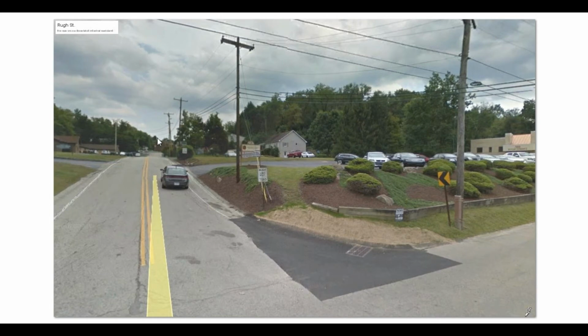This is Rue Street today. You'd never guess there was a mine there. That was the slag pile once upon a time right there.